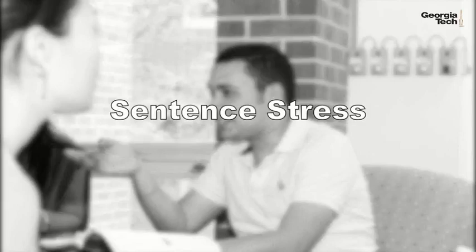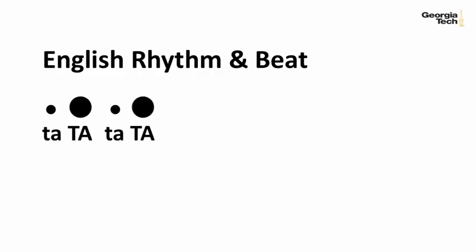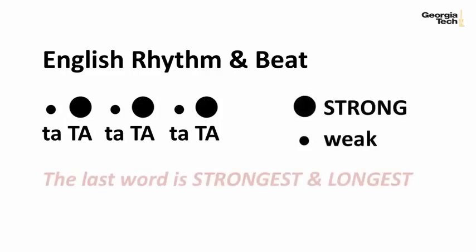Now let's look at the second key pronunciation skill, sentence stress. Sentence stress gives English its rhythm and its beat. It's that ta-ta, ta-ta, ta-ta you hear when you listen to English. How do we create it? When we say a sentence, some words are strong and others are weak. The last word is the strongest and longest. This combination of strong and weak words creates rhythm in each sentence. Let's see if you can hear it.